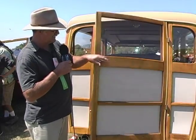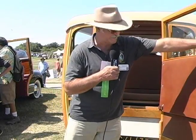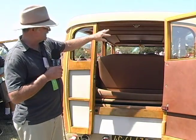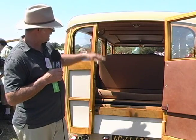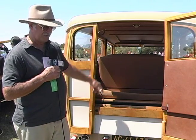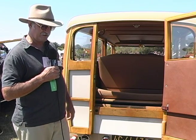Now on the inside, all of the wood is brand new, as well as the leather. The sunroof and the headliner are all leather and wood. We have some of the big tools in the bottom here that you might want to look at.